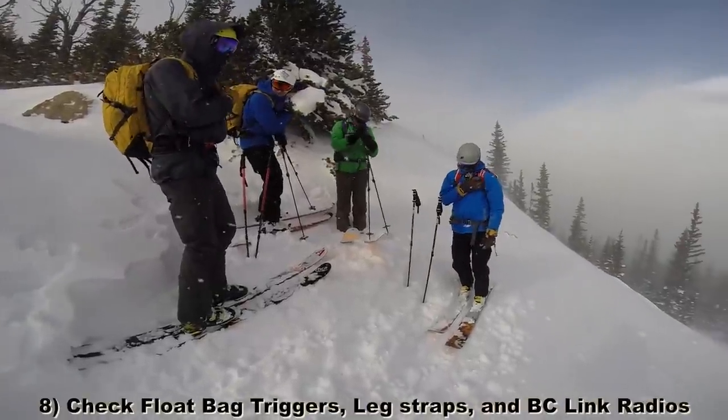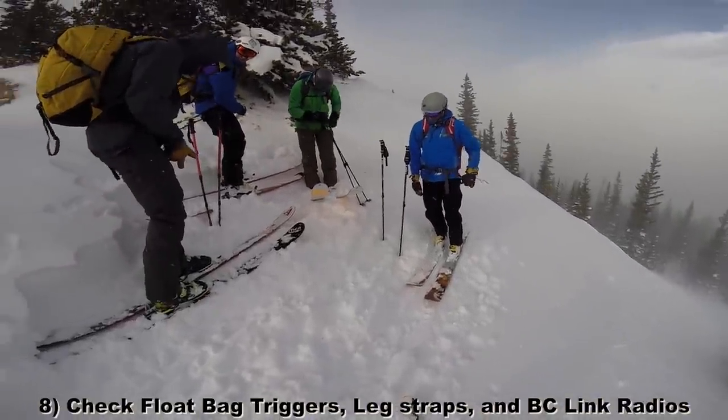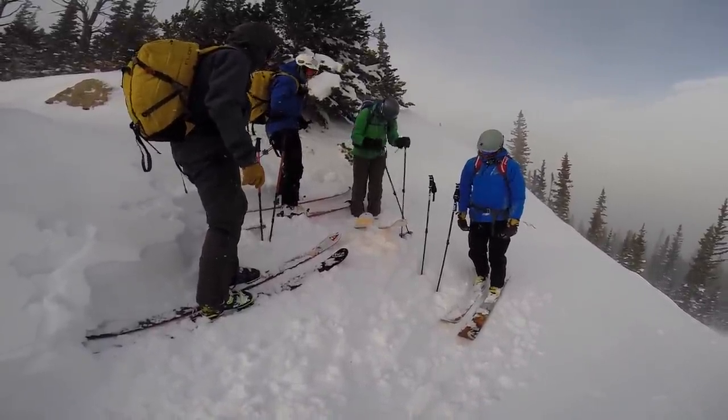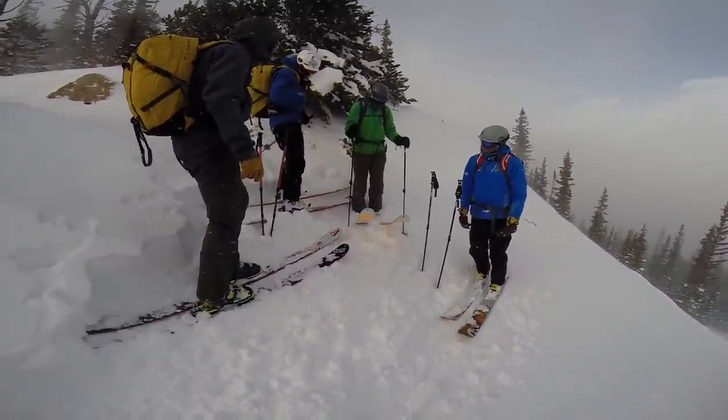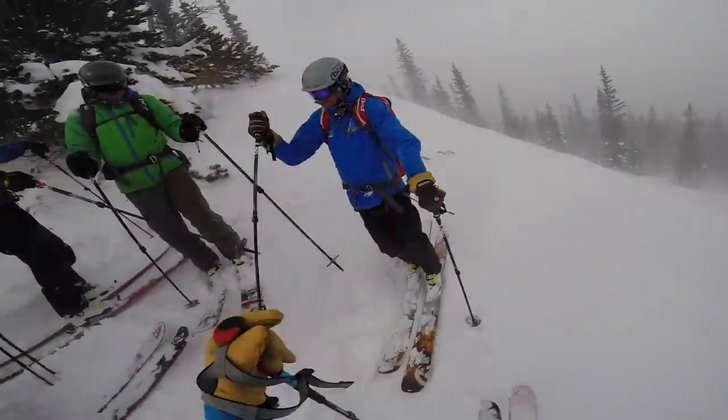We check that our float trigger handles are ready and that our leg straps are on. Finally, we do a group radio check, ensuring our BC links are functioning and all on the same channel. And now, the fun begins.